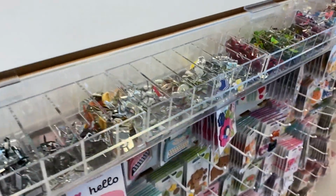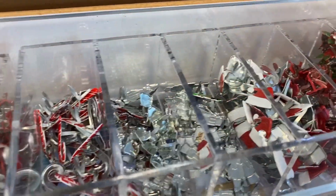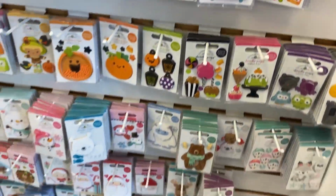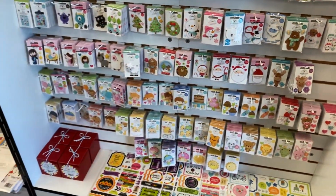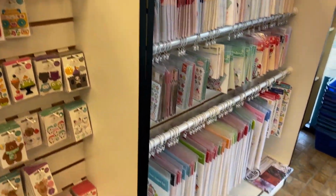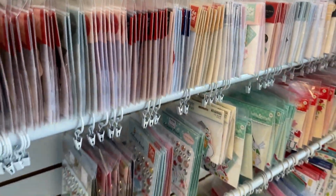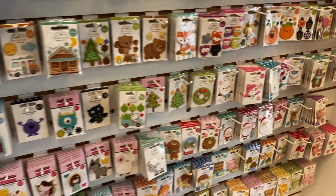Brads. Little puppy paws. Christmas stuff in brads. Super cute. Do I need brads? No. Did I buy some? You'll have to see the haul. Look at all of those embellishments. They are the Doodlebug pop things or whatever they call them. This is all of the ephemera for Echo Park and Cartabella. Look at all these.